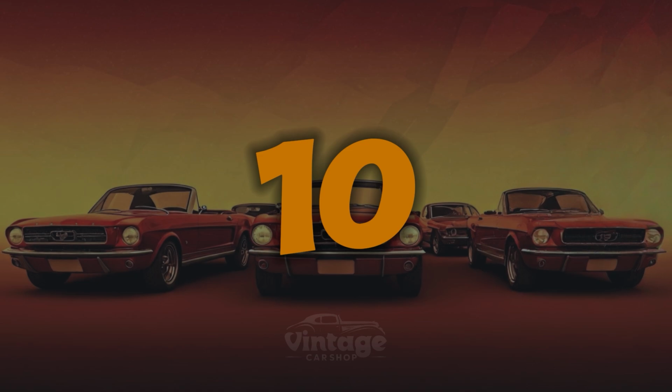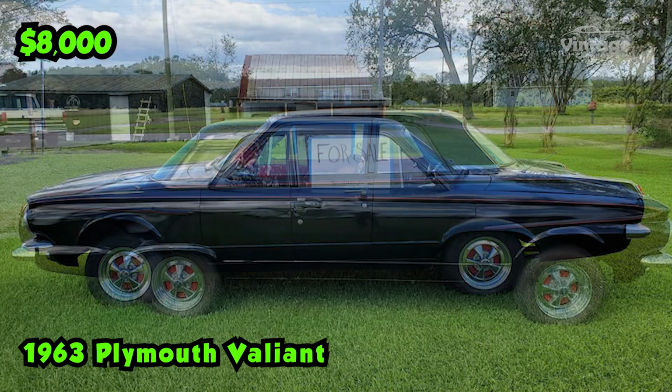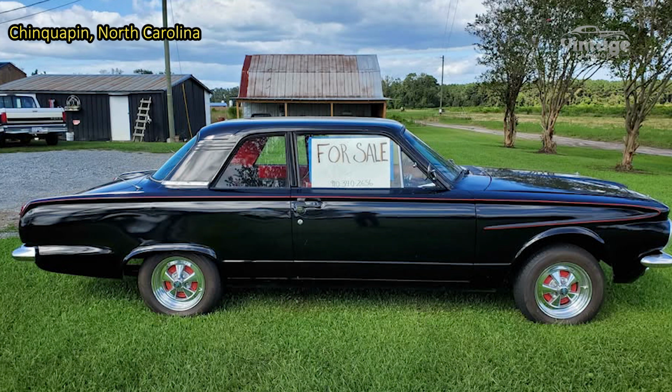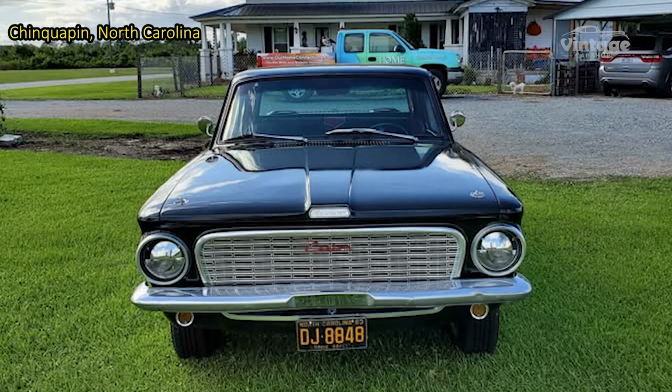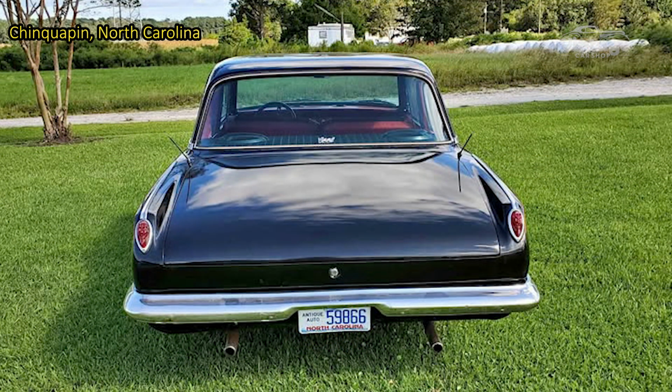Number 10. The 1963 Plymouth Valiant, priced at $8,000. Located in Chinquapin, North Carolina, this classic features an inline 6-cylinder engine with a 3-on-the-tree manual transmission. With 100,000 miles, it runs and drives well, making it a reliable option for vintage car enthusiasts.